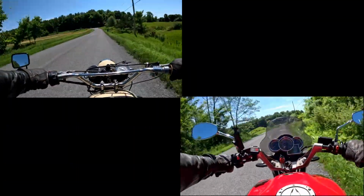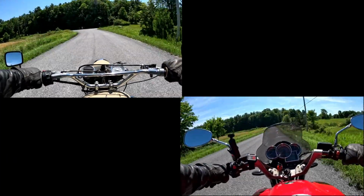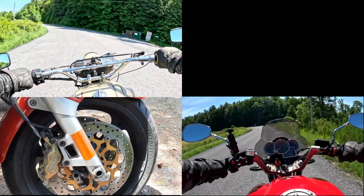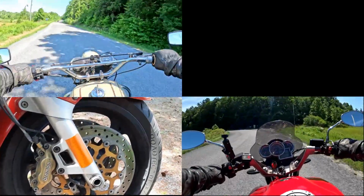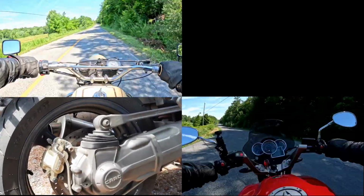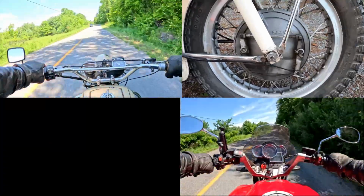Brakes? Yes, both bikes have brakes, but that's about where the similarity ends. As one might expect, the Brever has modern disc brakes, twin discs with Brembo 4-piston calipers on the front and a single twin-piston rear disc. The Eldorado? Drum brakes all around.